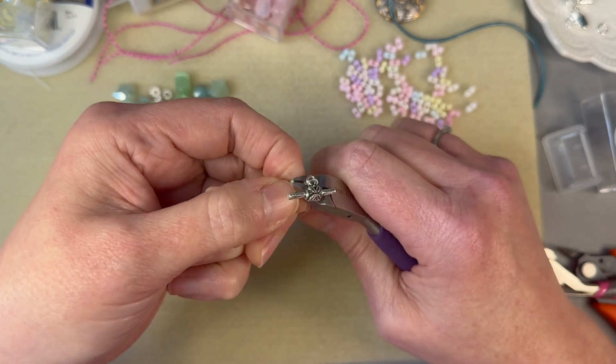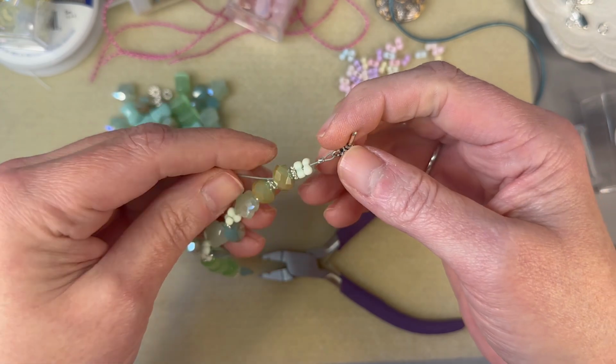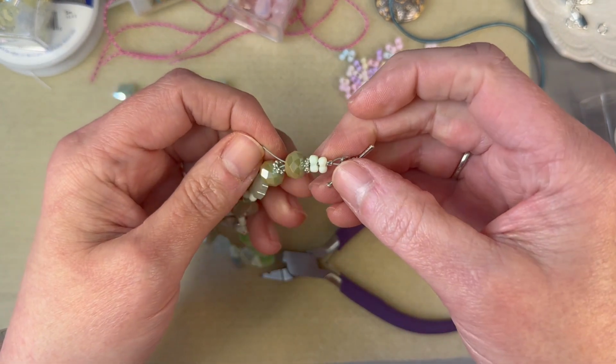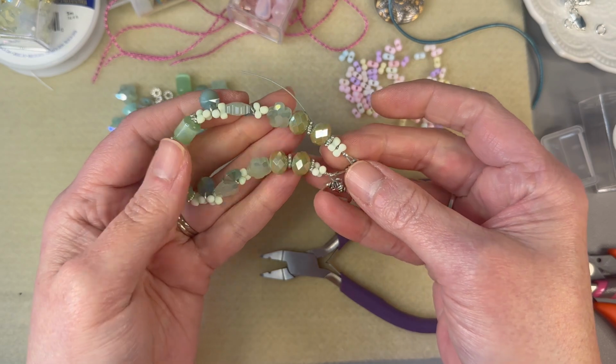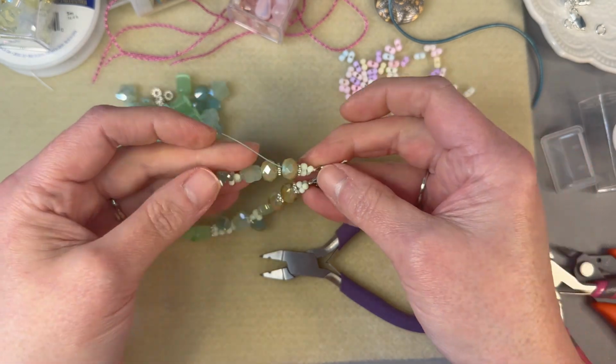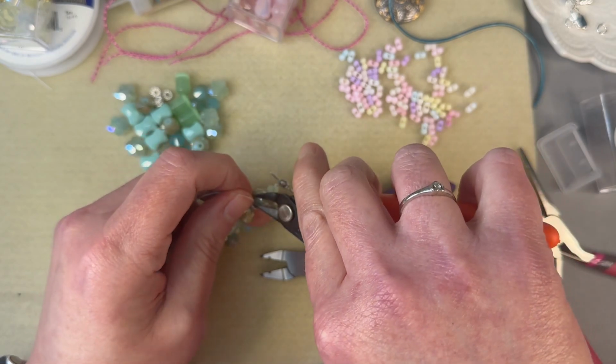And I'm just going to turn. And I should have, and I do, a nice little crimp. And I did leave a little bit of space, and that's just for movability, because when you're wearing it, it's going to fill in all those little spots there. So let's trim this off.